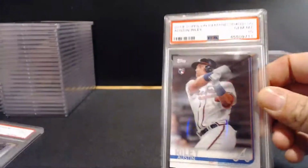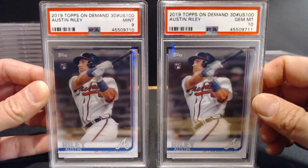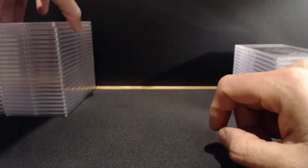Austin Riley, I had 2 that were subbed. 1 came back as a 9. The other one came back as a 10. One thing about these, the surfaces are really sensitive and scratch easily on these cards.